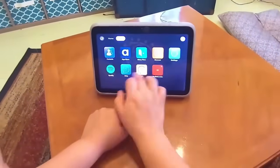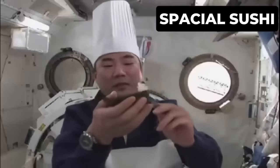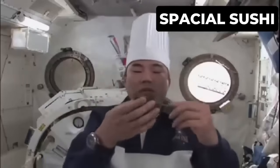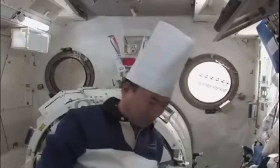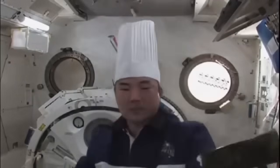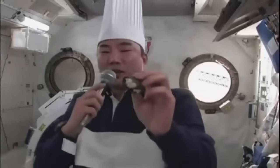Immersive communication. In space, a Japanese astronaut brought dehydrated sushi to the International Space Station. Along with the dish, he also included soy sauce in compressed tubes. The space menu went viral. Japanese cuisine even conquered Earth orbit.